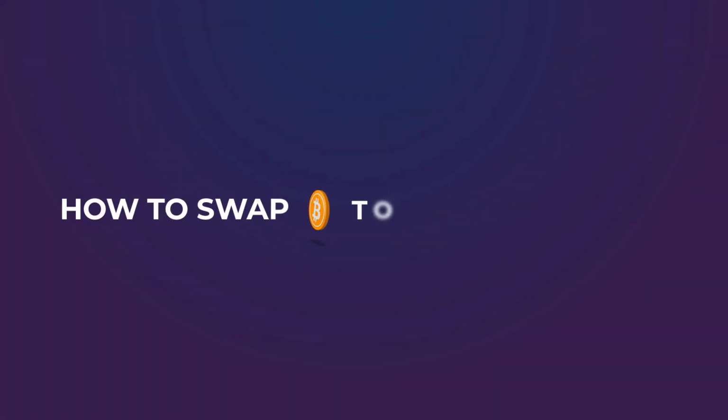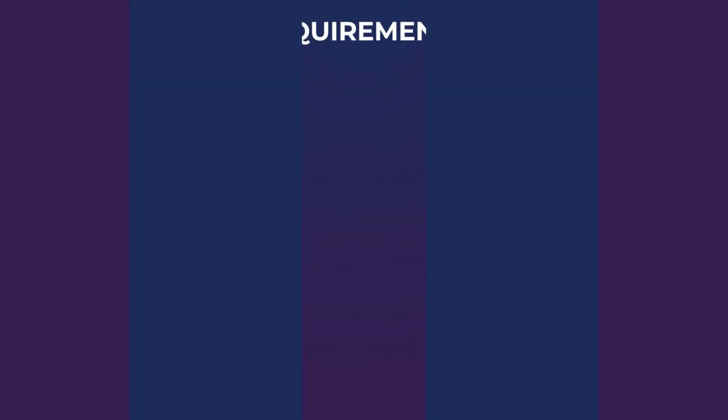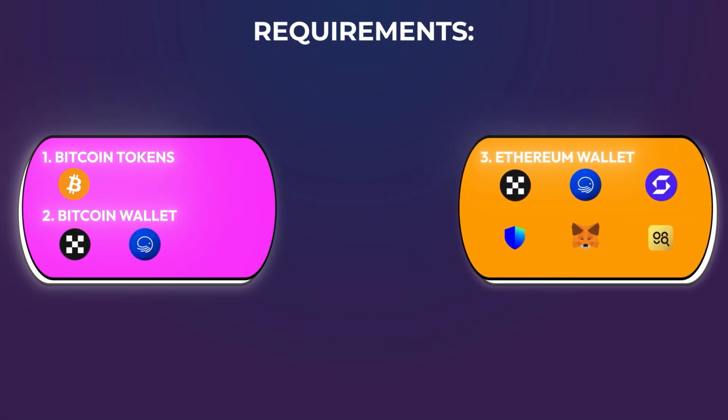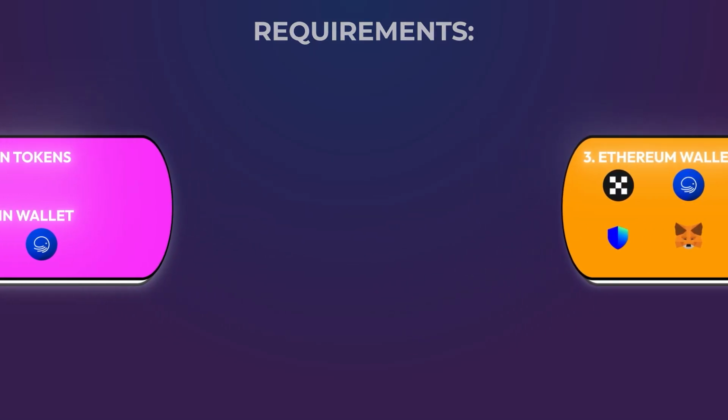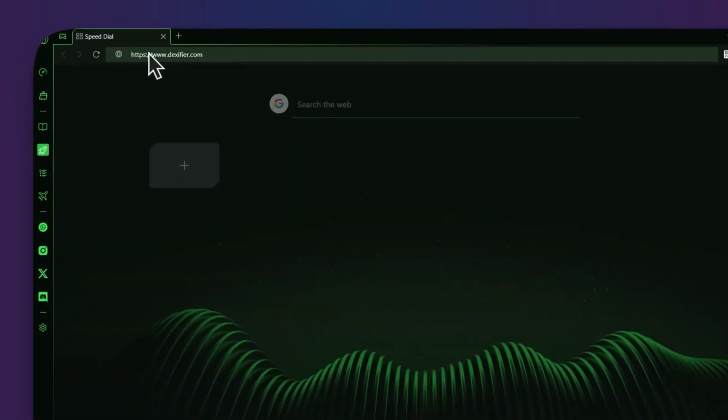Here's how to swap your Bitcoin assets to Ethereum using Dexifier. You will need some Bitcoin tokens in any compatible wallet, and a wallet to receive the Ethereum tokens. Let's begin. To get started, head over to Dexifier.com.